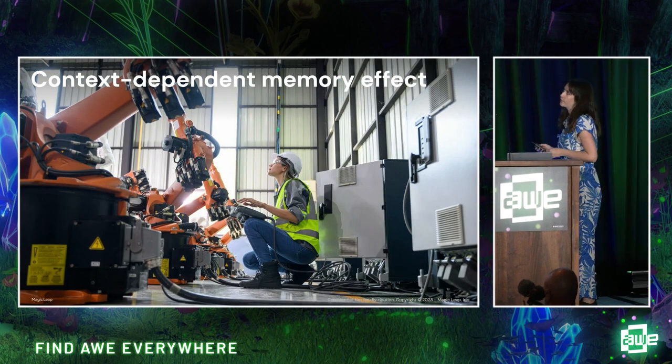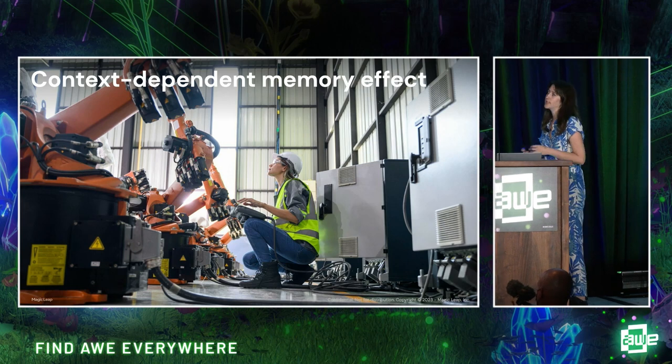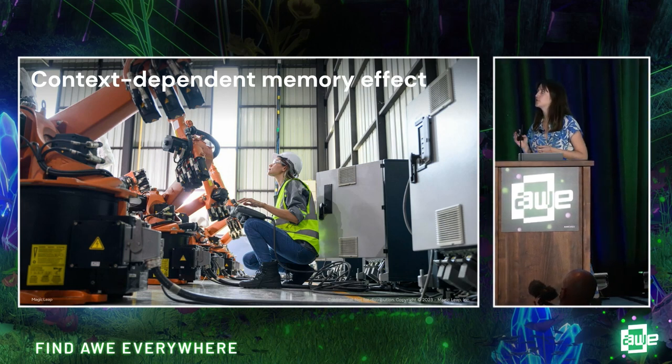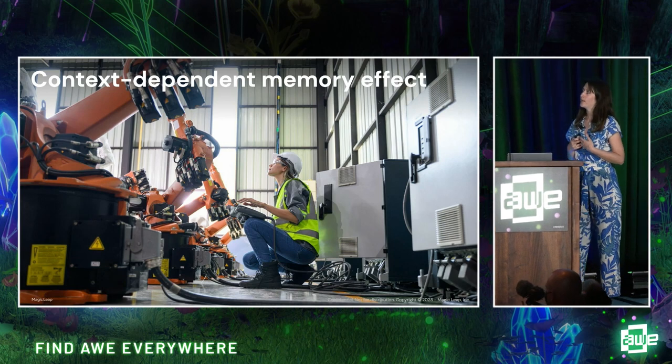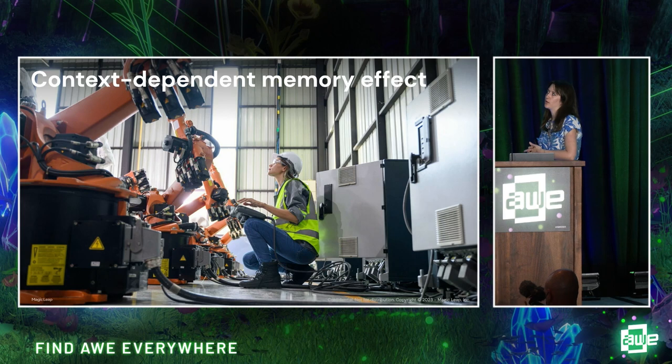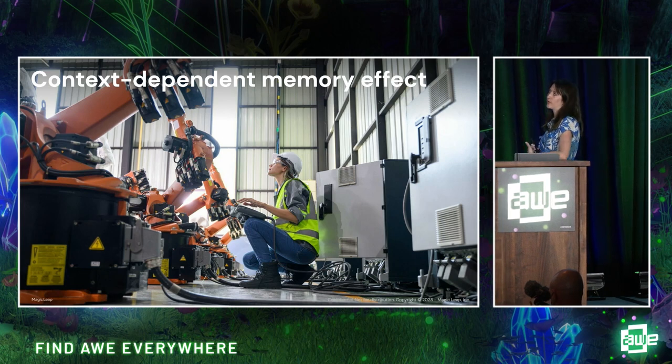So that means that frontline workers learn best in the exact same context as they're going to be performing these actions, and that's right there on the factory floor. And AR remote assistance provides the opportunity for remote experts to come in and provide that assistance right there, improving training and memory.